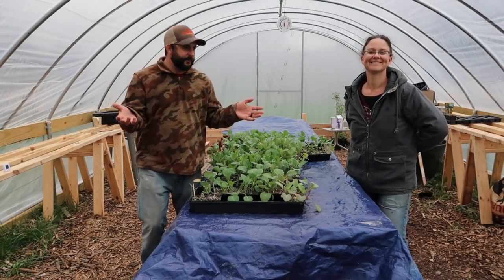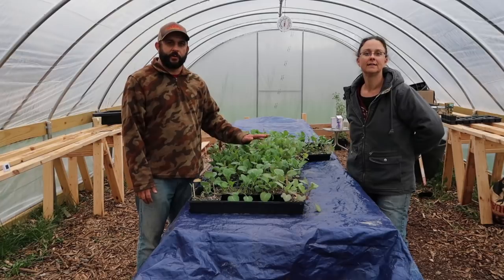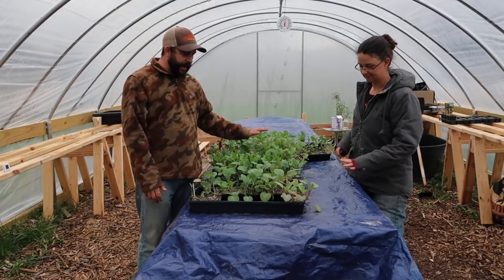All the plants are in and protected. These bigger brassicas, some cauliflower and broccoli and things, these are actually going to be for our own garden, but they can take a little bit of frost, so we're going to leave those out.